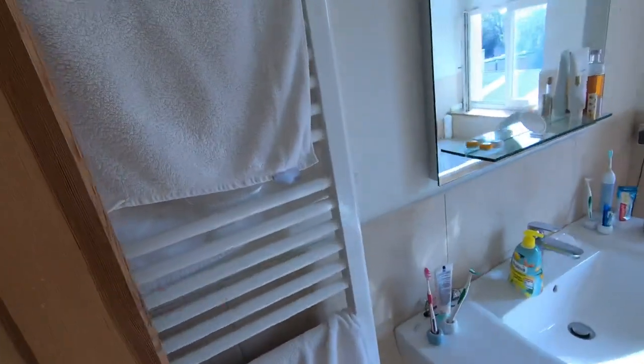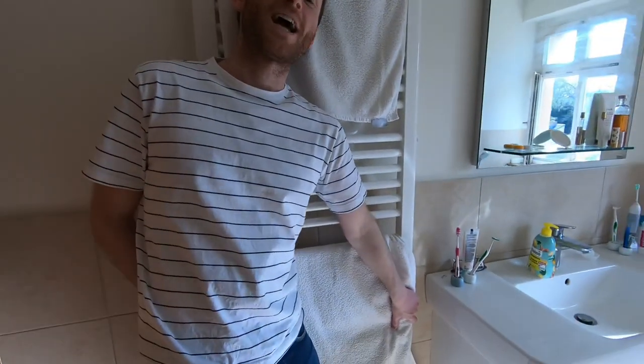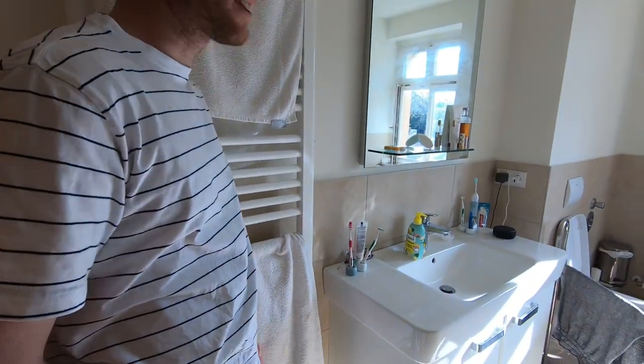But this is probably my favorite thing. And this was something in the carriage house that we had. It's just a nice heated heater. And you can have your towels dry, and it's so nice. In the winter, it's kind of warm now. It's like 70 degrees.